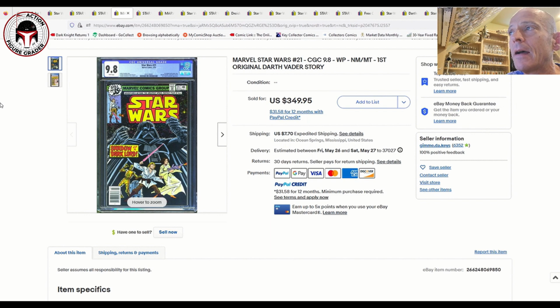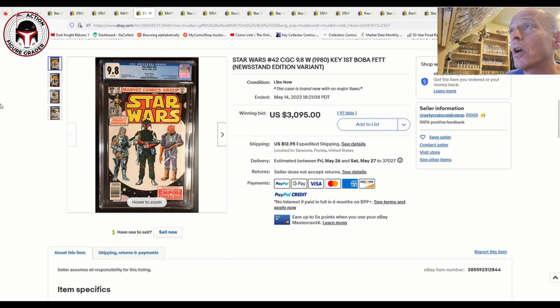So to me, this book has kind of bucked the trend, so to speak, with the comic book prices coming down, and it seems to be hovering very steadily between, let's call it $325 and $350. And I think that you could definitely spend your money a lot worse than getting Darth Vader's first solo original story in comic book form in a 9.8 grade. That's a beautiful cover. Really happy I've got that one in my collection.